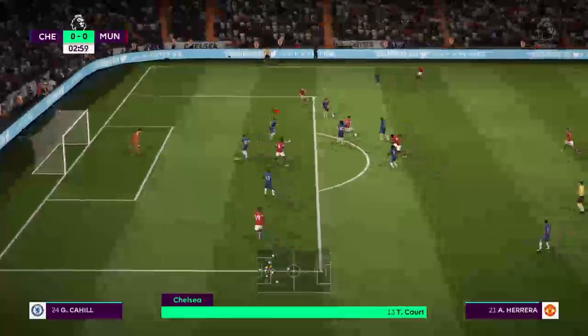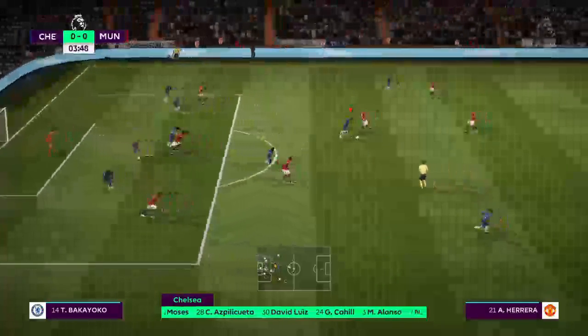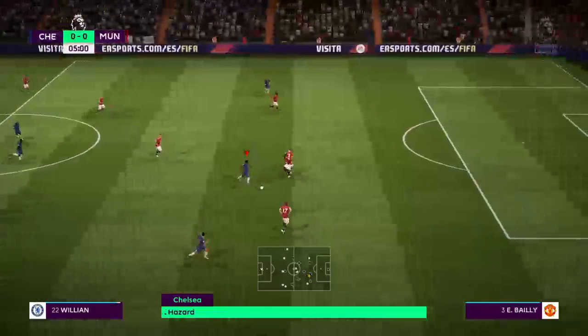Here's the Chelsea lineup. Thibaut Courtois starts in goal. David Luiz plays with Gary Cahill in central defence. Eden Hazard starts with Pedro in the wide positions, and they just go with the one striker up front.